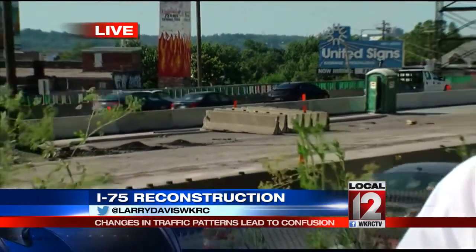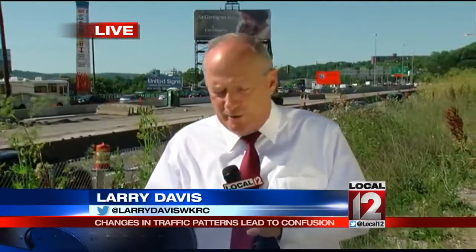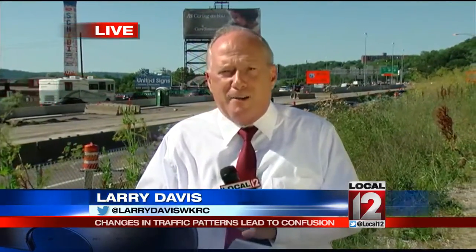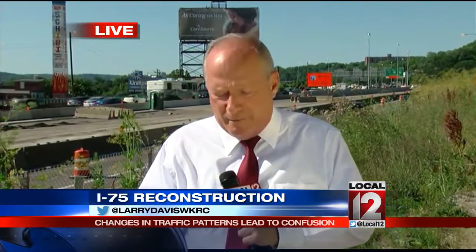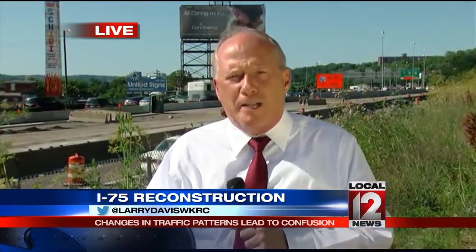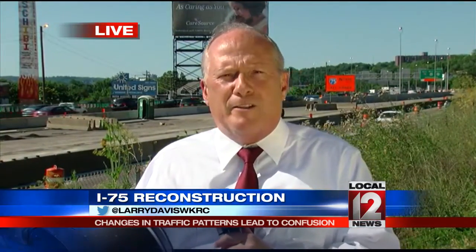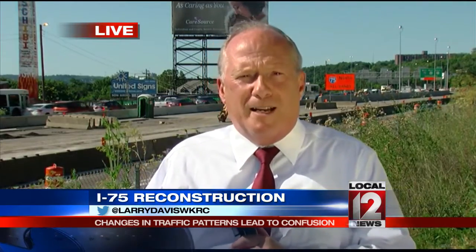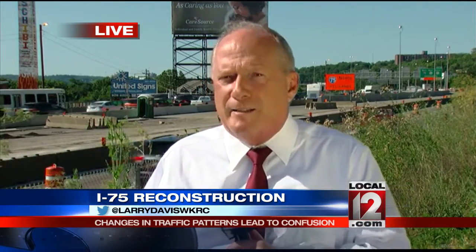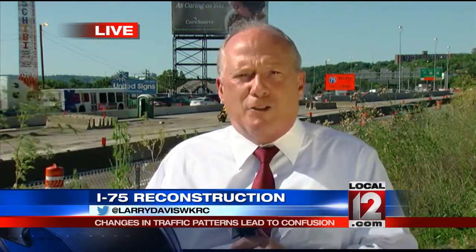As you can see, it's led to a big backup here already as we're just now getting into the rush hour traffic. Drivers are tired of all the construction and all the changes in the traffic patterns along I-75. But the good news is, according to ODOT, this Hopple Street project, as part of the I-75 reconstruction project, is expected to be finished by sometime next year. So there's some light at the end of the tunnel. Live along I-75, Larry Davis, Local 12 News. Sydney, back to you. Hope it's all worth it in the end.